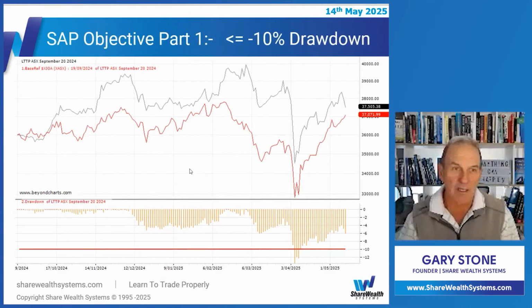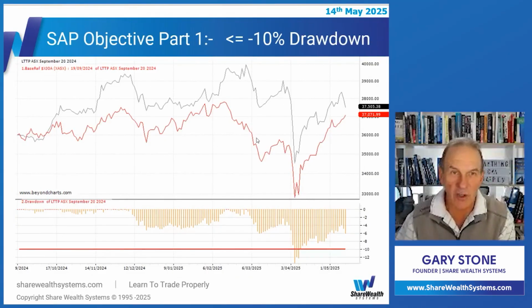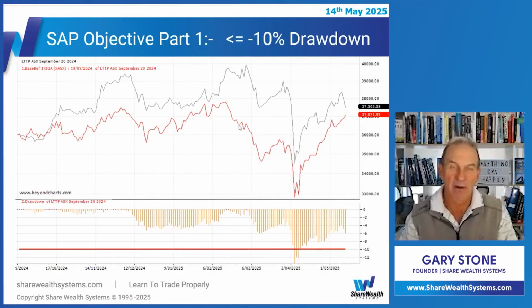LTTP study group. Started back then. The gray line is the equity curve of the portfolio. And the red line is the ASX 200 accumulation index, just to benchmark, see what the market's doing. In such a shorter period of time, you could probably take out dividends and benchmark it against the ASX 200 or the All Ordinaries without dividends, because that gives you a better idea, if you like, of the movement of price in the cash index rather than the accumulation index.